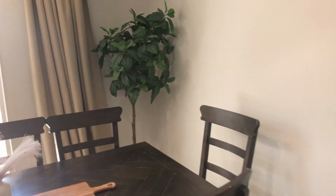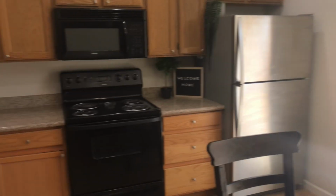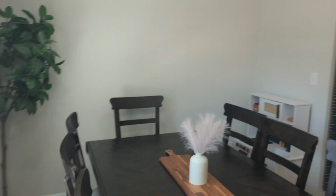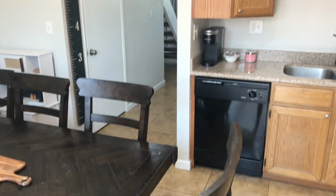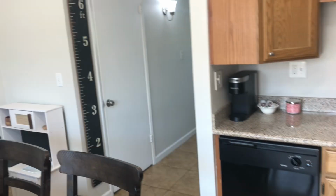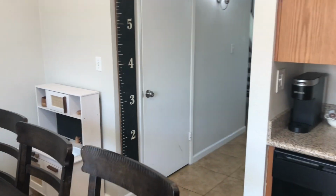Here we have the kitchen. The dishwasher doesn't seem to be functioning, but there will be a credit at closing to the buyer to replace and get a new one, Frigidaire or something like that, $300-400.